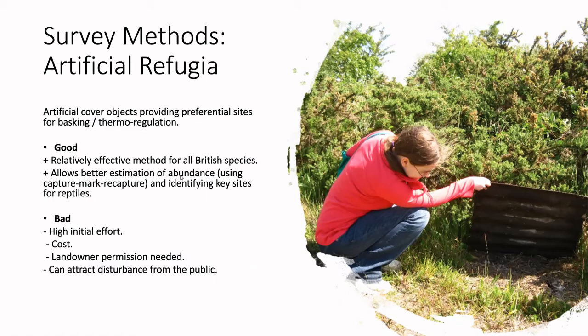And then using that, you can identify what are key sites for reptiles. Where do you have a lot of reptiles? Where are they doing well? And then you can use that information to connect other habitats up to those areas that are doing well, so that future generations of that species can disperse.